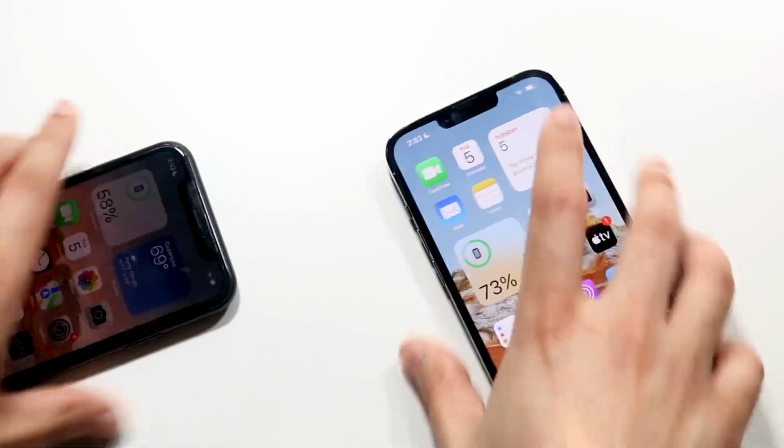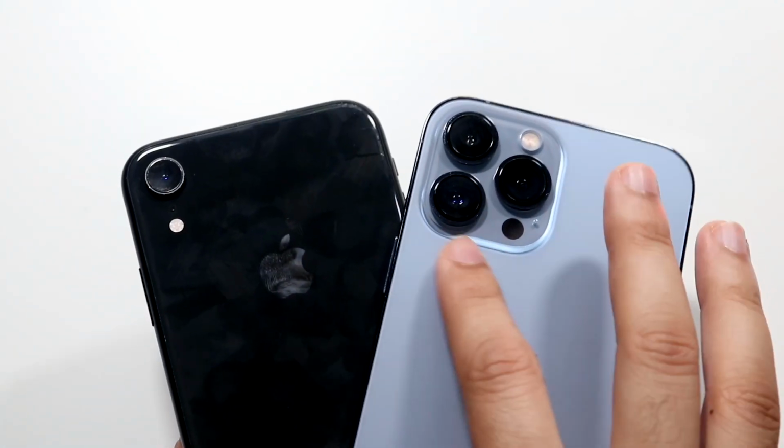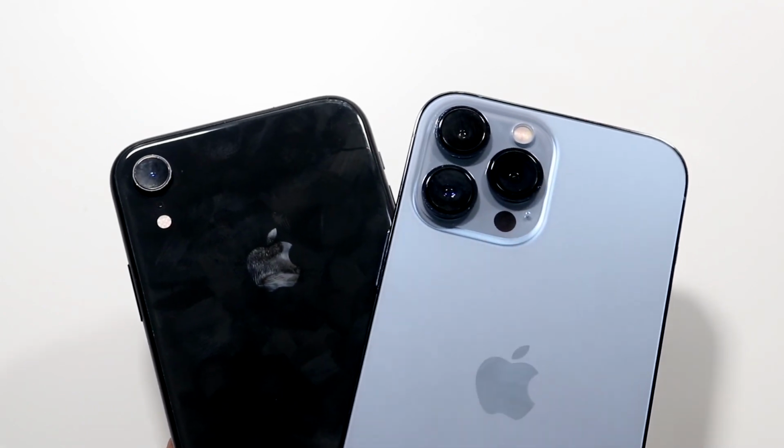Now let's go and hit on the cameras. Now, like I mentioned, the 13 Pro Max has that triple camera setup, so a wide-angle lens, ultra-wide, and a telephoto lens with that LiDAR sensor, which is cool.